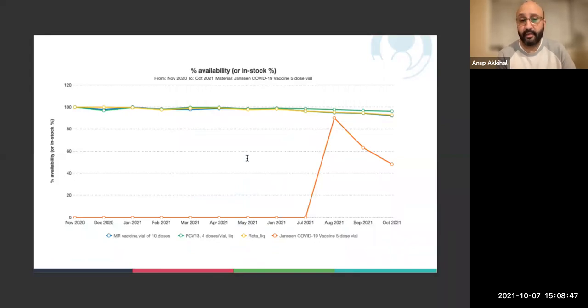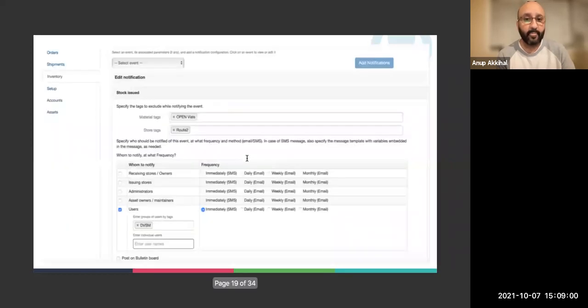Yes, we have analytics on the system, various types of a big data analytics platform. Here you can see vaccines being compared for availability. Next slide. And also those analytics can be set up to automatically send to various users or role players, and you have a great degree of control over how they receive that information. Next slide, please.